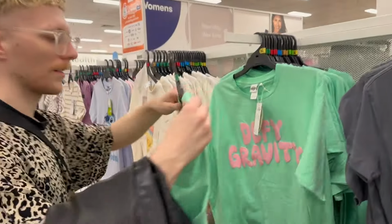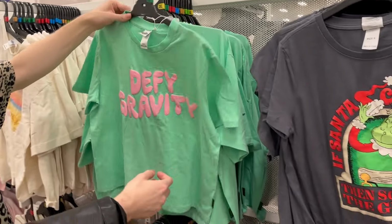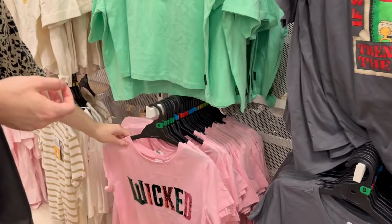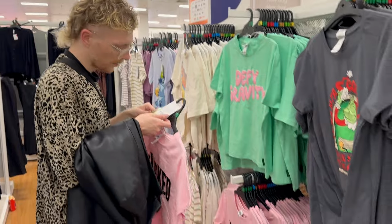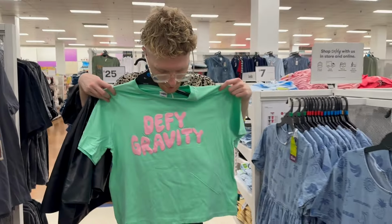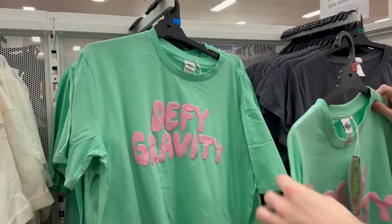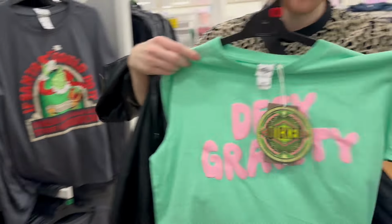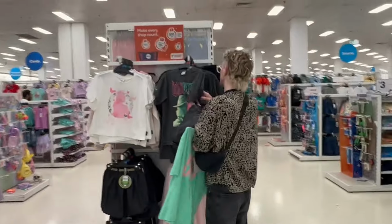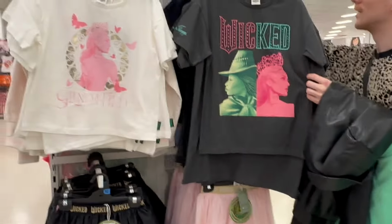Oh, yes! But is it too wide, the large? You know what I mean? Can we just try it on? I think that would be better. Yeah, that one's so cute. Oh my god, look at the shorts and everything. Or maybe a 14. So cute.